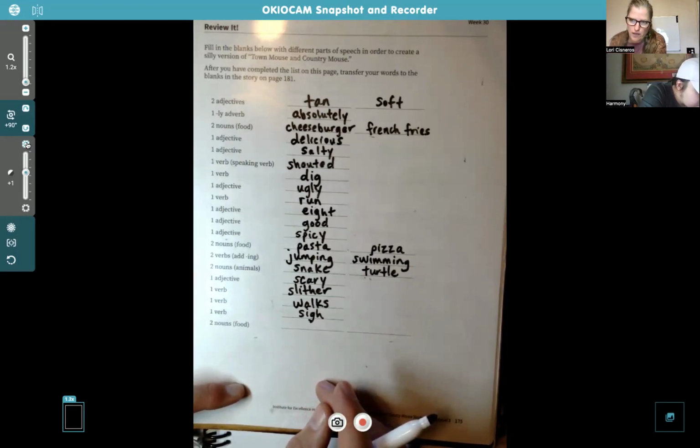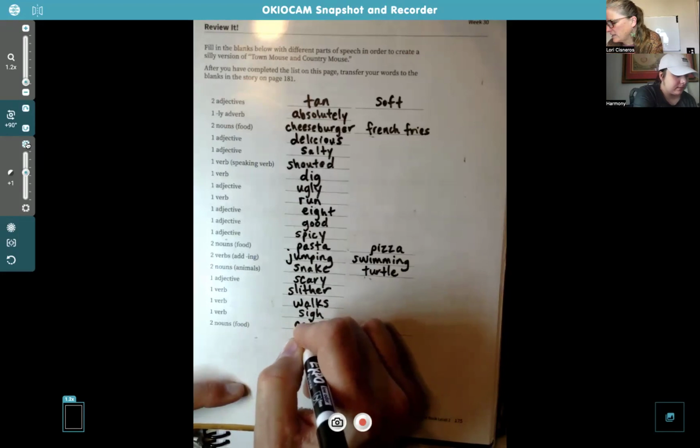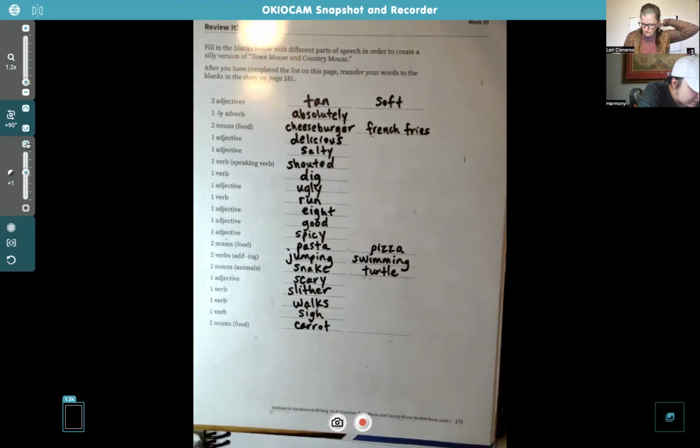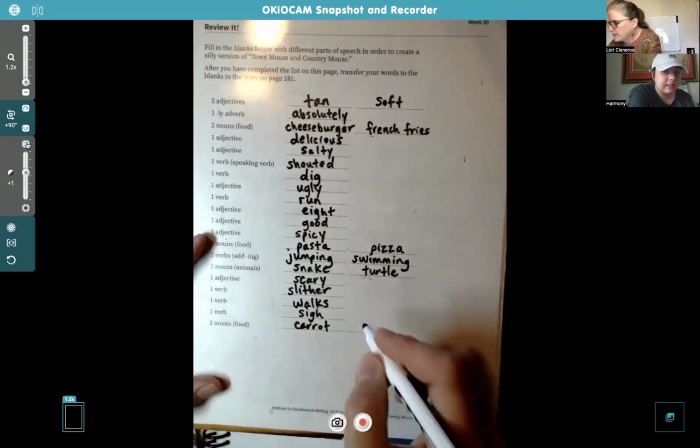Oh my goodness, we got more food coming. Two more food items and then we're done. How about a snack? What do you like to eat? Snack? Yeah, that was a big sigh. I feel you. Good demonstration. Yes. Carrot. Okay, carrot, good. And one last one. One last food item. Pretzel. Pretzel.